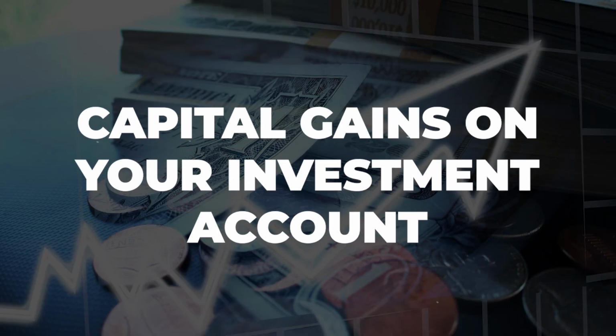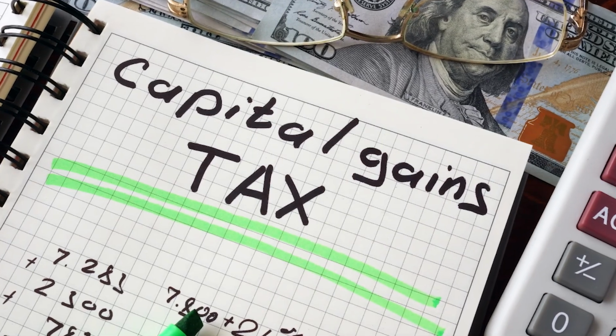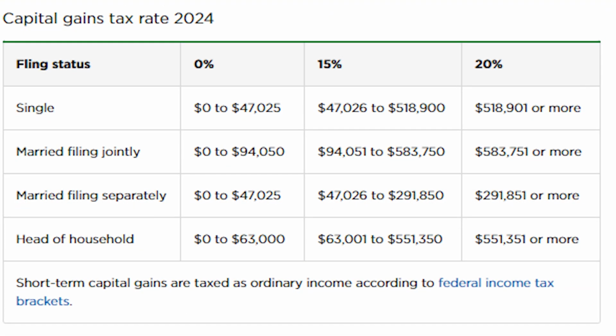What about capital gains on your investment accounts? Well, they are taxed a little differently, at what is called a capital gains tax. And the tax rate depends on how long you held that security in the account. If you held it more than 1 year, then it's considered a long-term capital gain, and it's going to be taxed at 0%, 15%, or 20%. Capital gains tax has its own bracket, not like the ordinary income tax rate, which I'm going to put up on the screen for you to see. As you can see in the table, most people will fall in the 15% capital gains tax rate, which could be lower than the ordinary income tax rate. For some, they could pay 0% on capital gains.